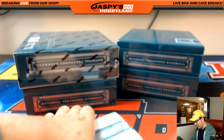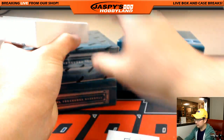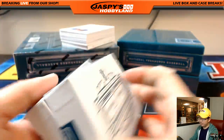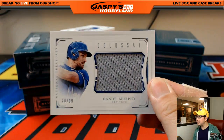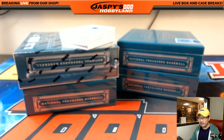All right, third box, box 3 of 4. I'll keep both. Well, there you go, Arthur. It's even better. Jersey, Daniel Murphy. This is a Mets edition, 26 out of 99 for Ziggy.